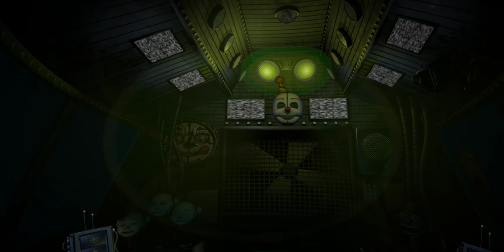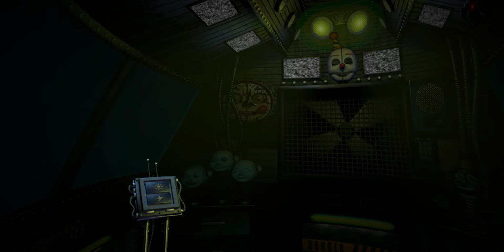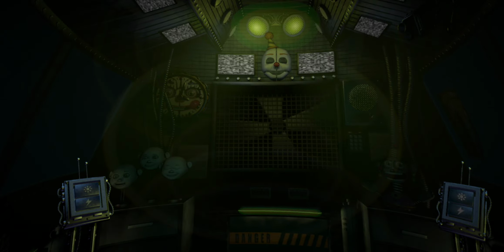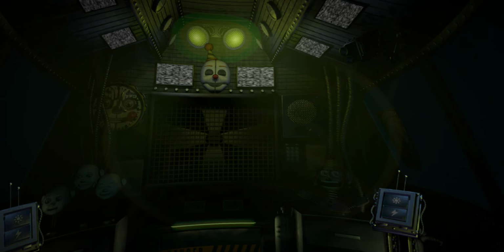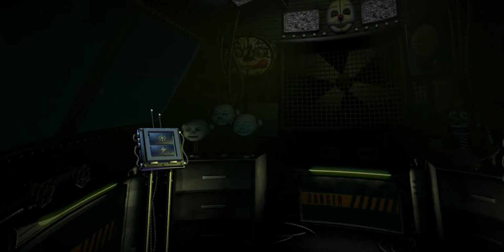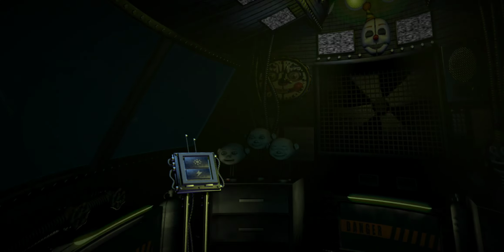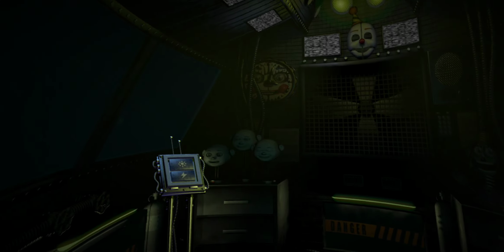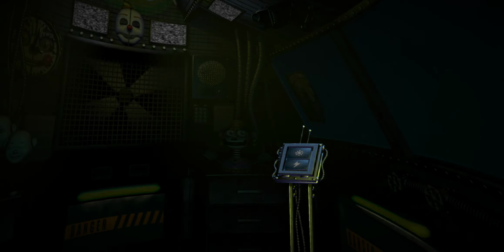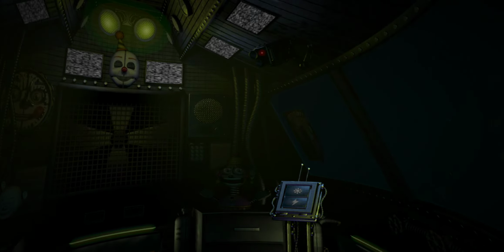Wait. Let's check on Funtime Foxy. Make sure he's ready for showtime tomorrow. Okay. Foxy is dangerously close. Get away, Foxy. Great.